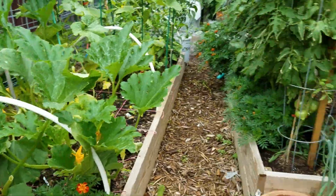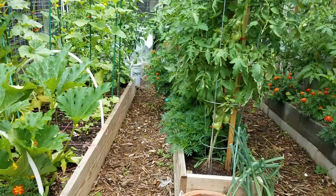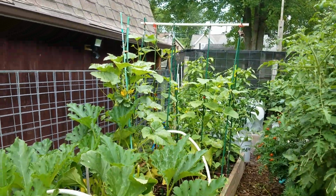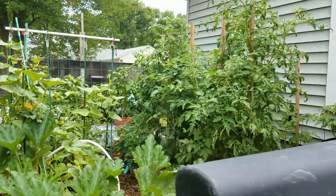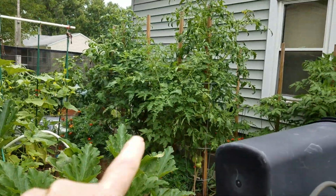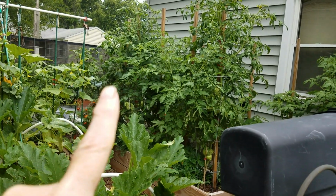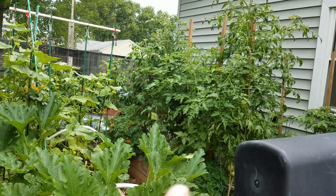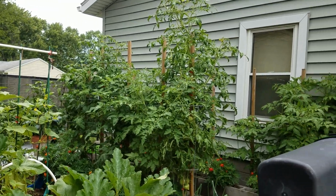Here, let's see what else we can go look at here today. It's kind of getting squished in there quite a bit. There's a lot of tomatoes. Now these particular tomatoes here in the coffin bed, when these get ripe, they're done. They're done for the season. They don't keep going. You pull them out and then you can plant something else.